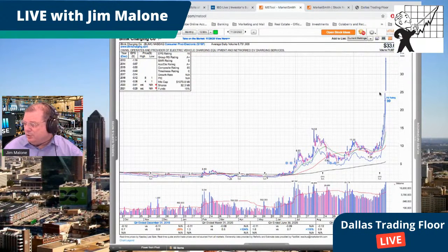So I do think we're going to get a pullback, and it may be a very severe pullback. So we want to be super careful about a pullback on this one. When we start to get a pullback, I think that once it reverses off that pullback, you're going to be good in a good way.